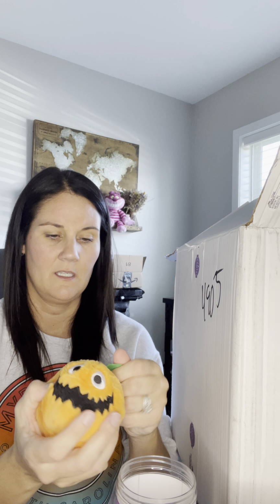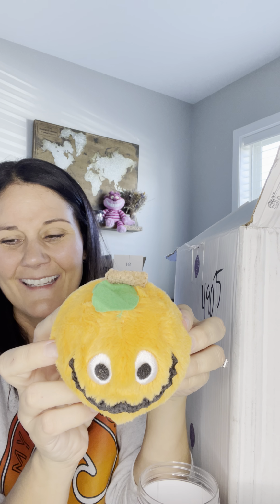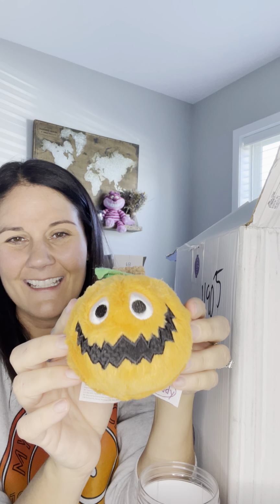Let's see. This one is the Scentsy Bitty Buddy. This one is just the pumpkin, and he's like the reindeer. He doesn't have a clip. He just kind of hangs out. So there he is. Isn't he cute? He's so cute, and he smells like Caramel Apple Craze. All right, so those were the Bitty Buddies I got on the flash sale.